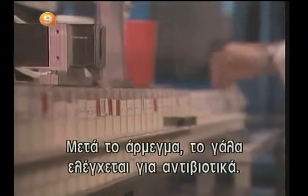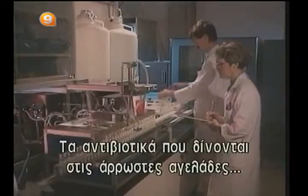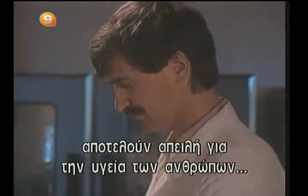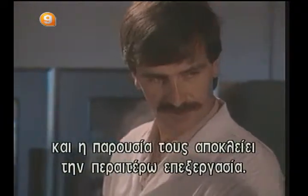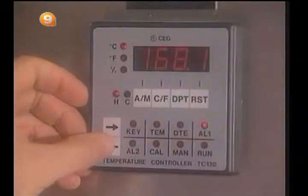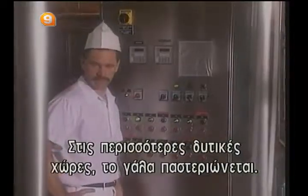After milking, first the whole milk is screened for antibiotics. The antibiotics administered to sick cows are a health threat for humans, which precludes the milk from being processed any further. In most Western countries, milk is pasteurized.